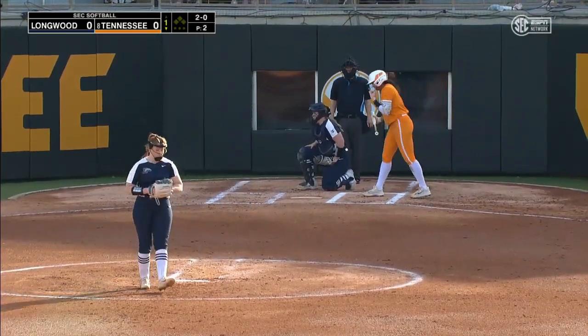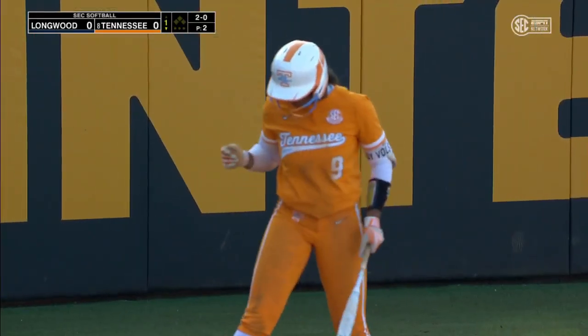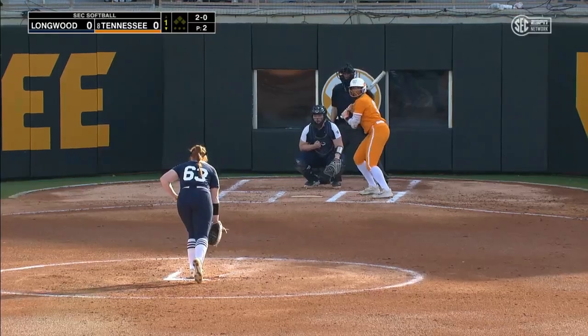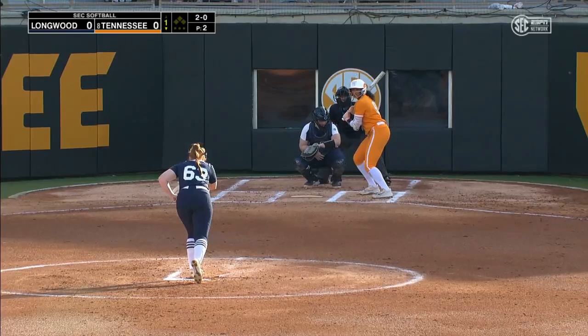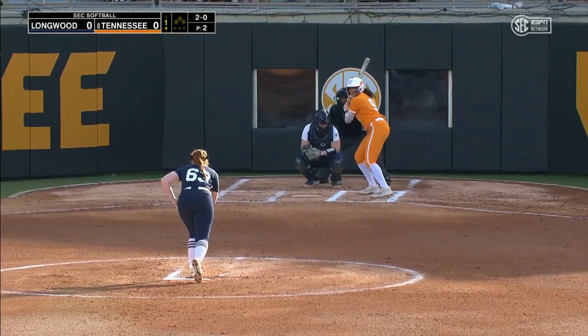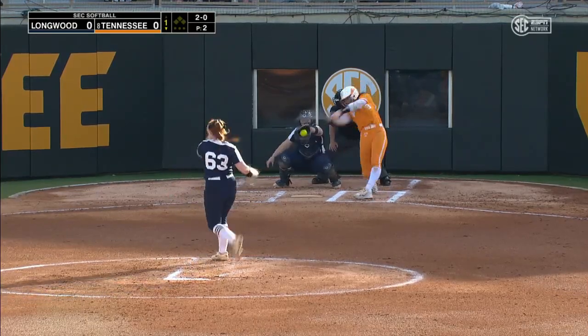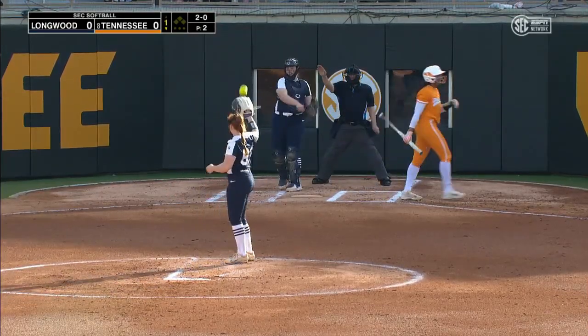Two balls and no strikes. Well, Malloy's gotten that batting average up to .349 now. Made 15 hits for extra bases, including 10 RBIs out of the leadoff spot. 2-0 pitch. Swing and a miss.